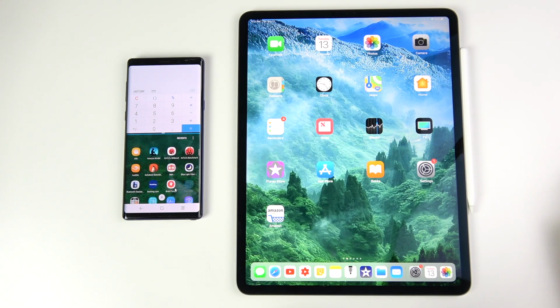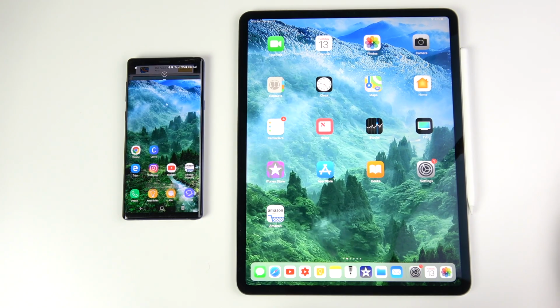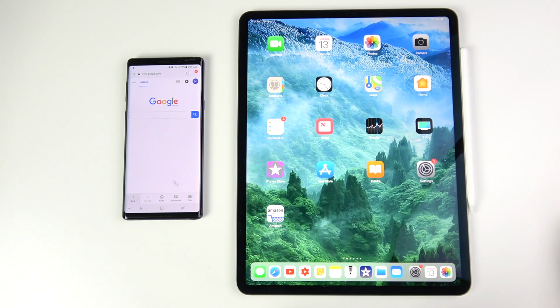So let me go ahead and open up another calculator. Let's say we're doing some business. We need two calculators at the same time. You can flip them around, and even so, you're still not done. We can go ahead and close this out really quickly here. Let's say we need to go on the internet for something.